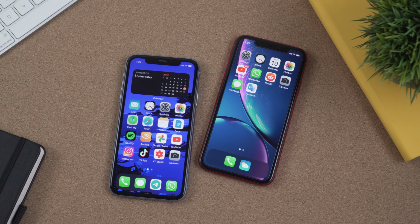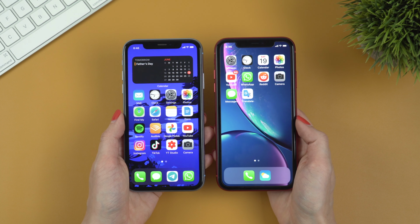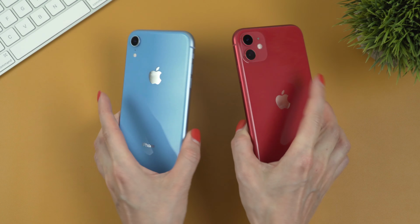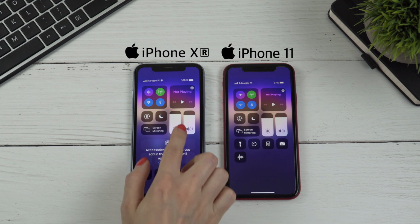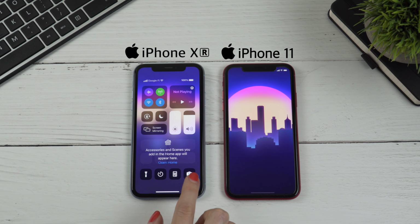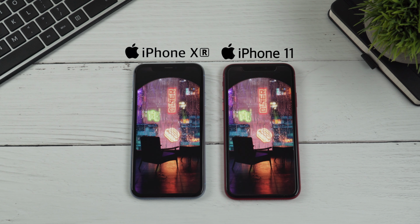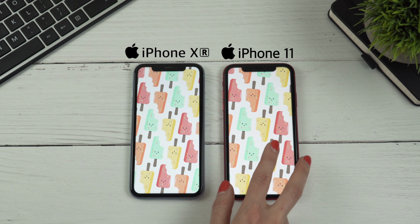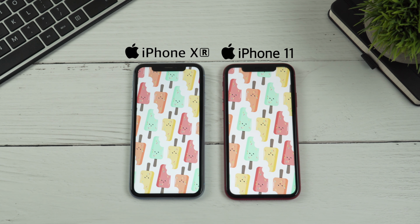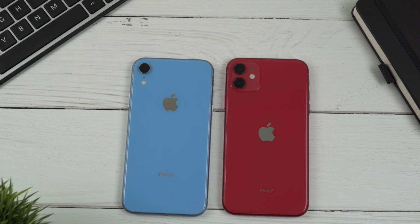And now let's take a look at the iPhone XR and the iPhone 11, and here I swear I feel like I'm holding the exact same phones in different colors. And speaking of the displays of these phones, these look absolutely identical to me in terms of brightness, colors, and sharpness. So if you're choosing between the iPhone XR and the iPhone 11, just keep in mind that the displays are absolutely the same on these models. I would say in general the main difference between these two phones is this ultra-wide camera and some camera features.